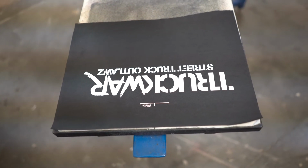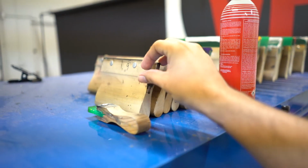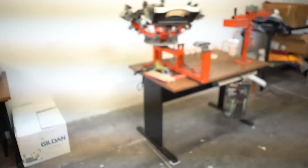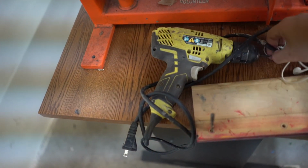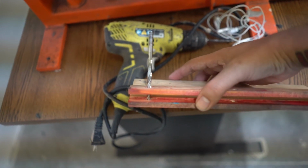So that's gonna be that for today. Tomorrow I'm gonna be in here replacing the squeegee blades on the squeegee holders. Tomorrow we're gonna shoot the video for this. It's gonna be a nice and short one for you guys, so stay tuned for that. I have the squeegee blades already ready, and I have my drill over here, and I have the drill bit that's the right size for it in here. So we should be ready to go tomorrow.